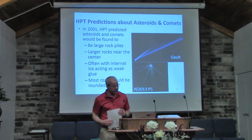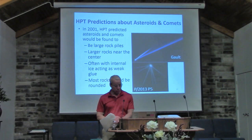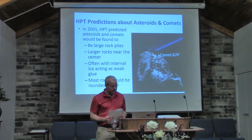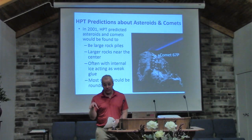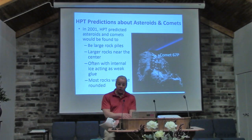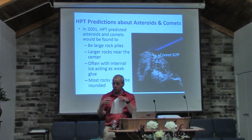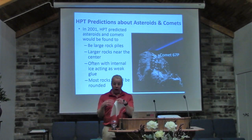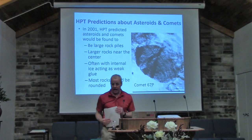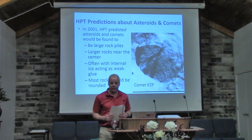My father also predicted in 2001 that most rocks would be rounded on comets and asteroids. And this is a picture of Comet 67P. The European Space Agency landed on this and brought back samples. We'll talk a little bit more about it later. It's also a contact binary. 2 large objects are underneath this rock, and they came together at a weird angle. Here's a close-up view of that. And you see the little bumps in this little crevice.